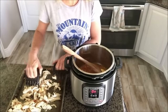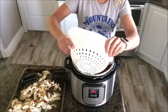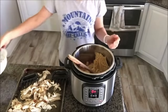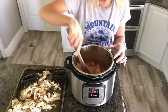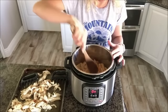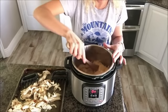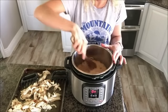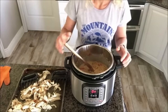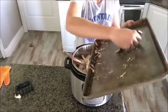Okay, once your chicken is all shredded up, go ahead and add the spaghetti into the pot. Give it a quick stir. Your cream cheese should be almost getting really melty by now. You can just stir that spaghetti in. The cream cheese gets all melty. Once the cream cheese is melted, I'm gonna go ahead and add in the chicken.